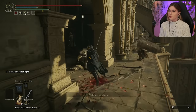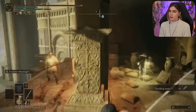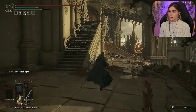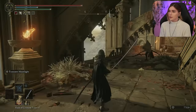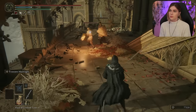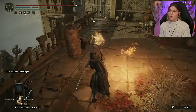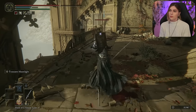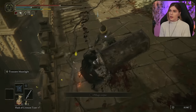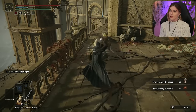An incantation. Listen, I really just want this item. Get the fuck out of my way, boxes! Woo! Oh my god. That was really scary. All right, now we actually have to do something. That was scary, but we did it! Don't come at me like that!